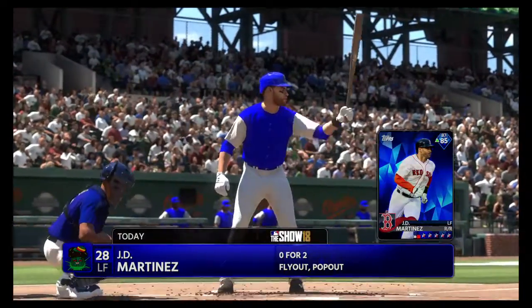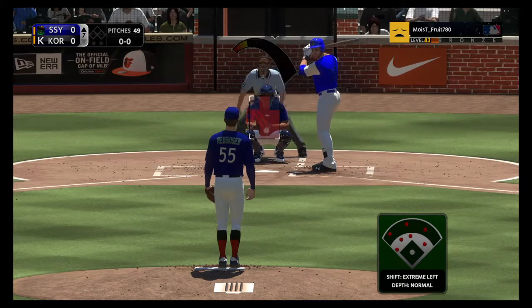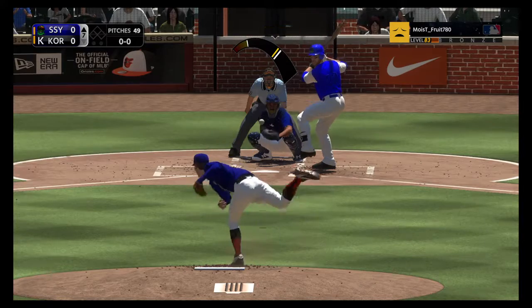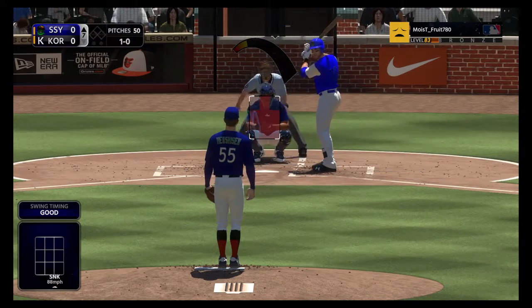Here's J.D. Martinez. He'll be tasked with starting things as we begin the 7th. Starting to run out of time. They haven't been able to score any runs as we're moving late into this one. A perfect time for this leadoff guy to try to get on base and ignite a rally.